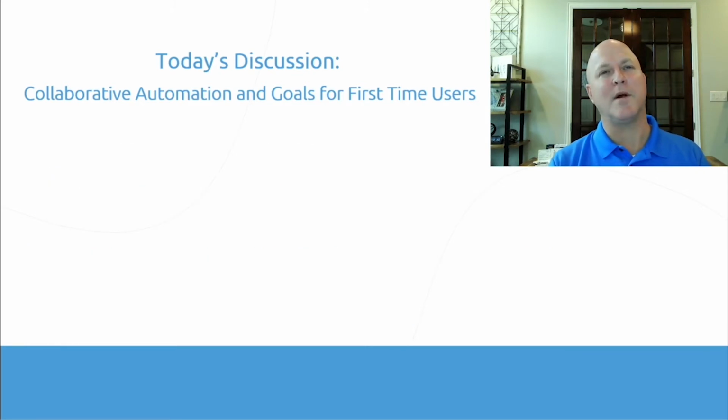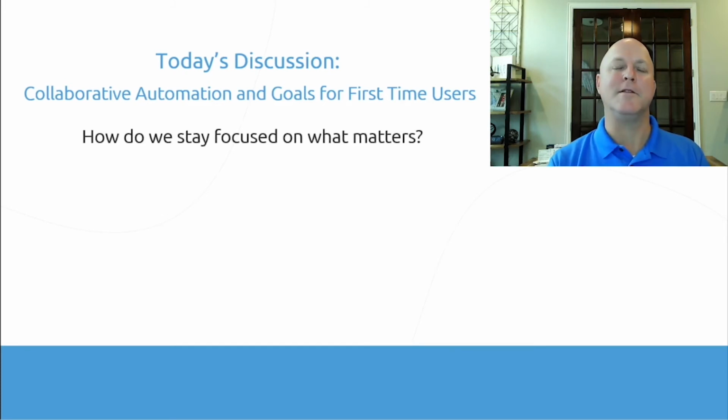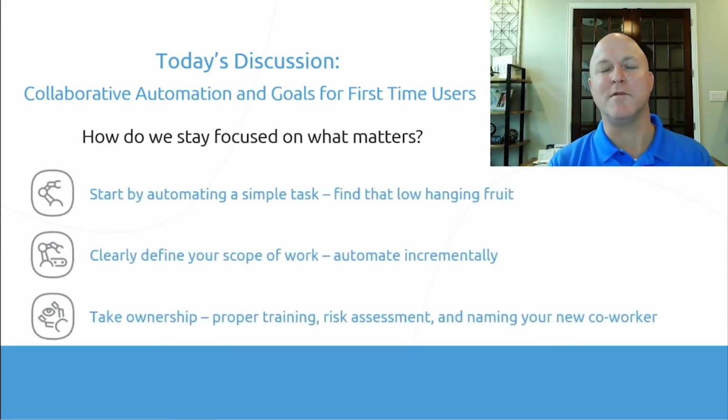The second part I wanted to get into is those goals. The question would be, how do we stay focused on what matters? As we start putting together our goals for the automation, let's start by automating those simple tasks. Find that low-hanging fruit, right? We want to make sure this first project is a home run. We knock it out of the park. We have full buy-in from management and our fellow employees that this is the way to go.